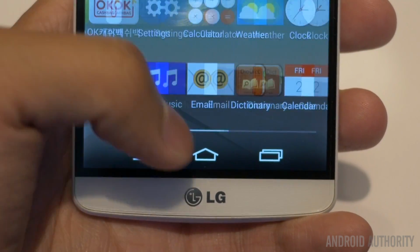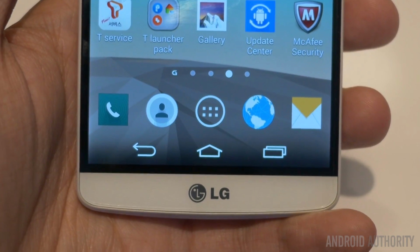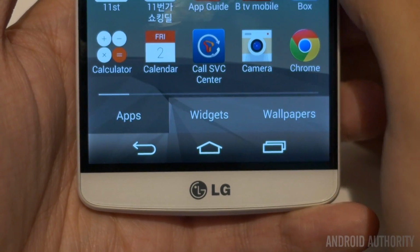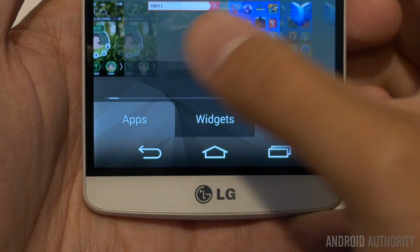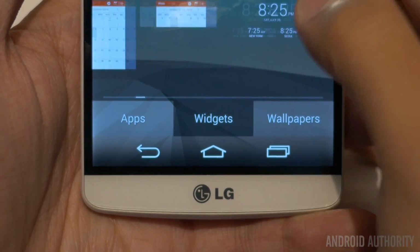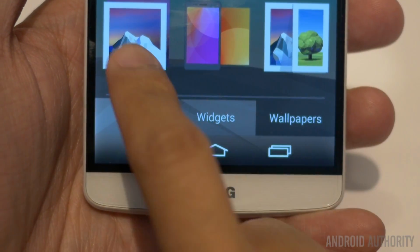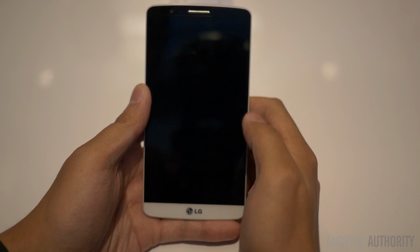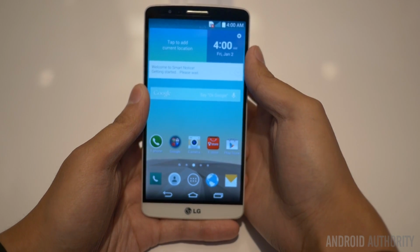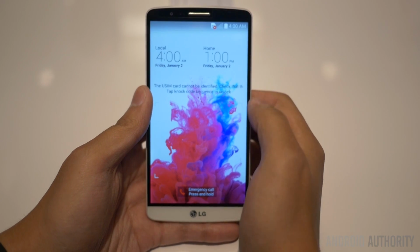Now the entire UI has been given a flatter look, it's been cleaned up with circle-centric elements, especially in the notification dropdown, and there have been a lot of additions baked in this time around. Multi-window makes its debut now on a flagship G, as it was originally kept on the G Pro 2 and the G Flex. And also the Knock Code returns, which is one of the better ways of securing and easily getting into your device otherwise.